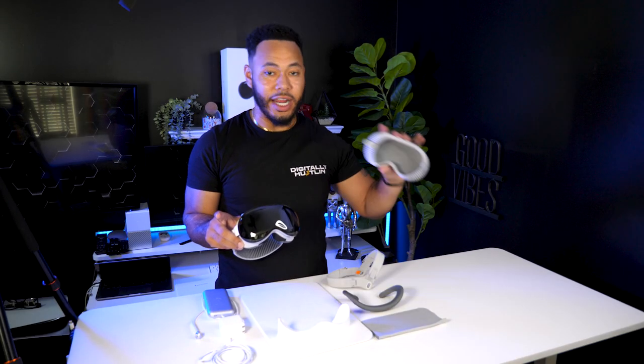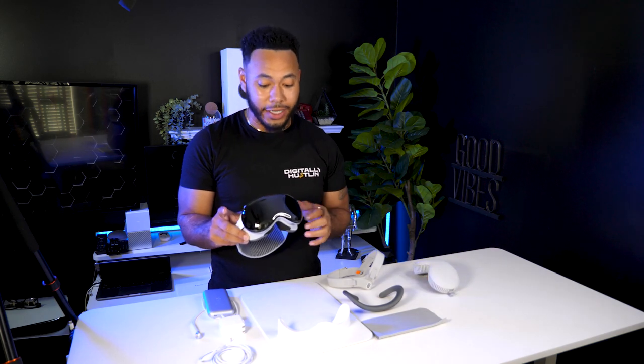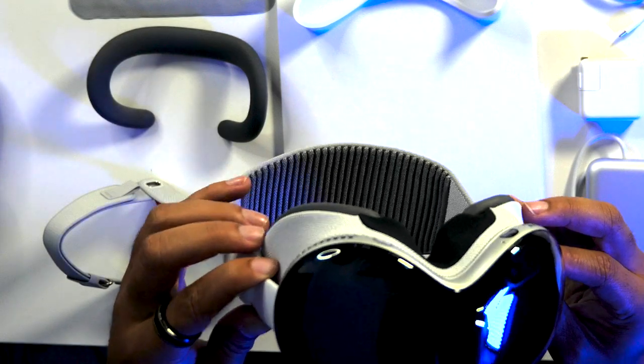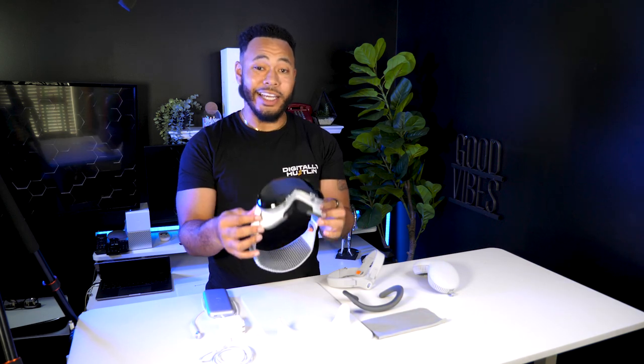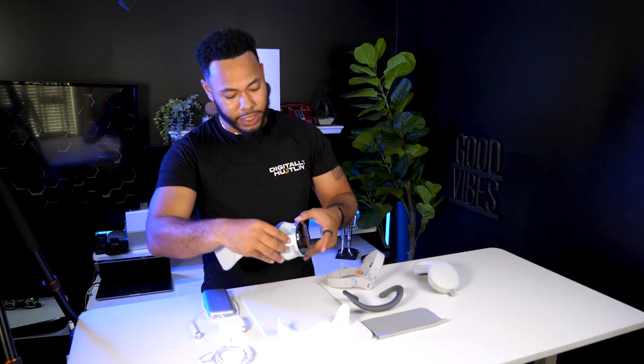A front protector. I can see myself putting this on practically any time that I'm not actually using or wearing the device. The less that this glass can be exposed to the external, I think the better it's gonna be for your device. I did get the AppleCare, so no matter what happens, we are protected, okay?